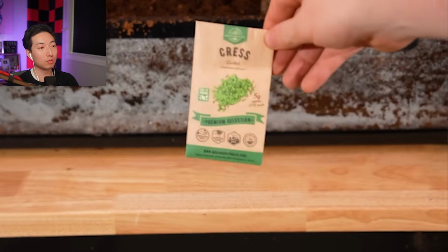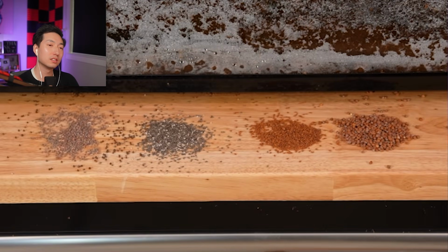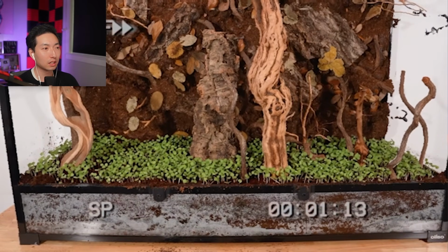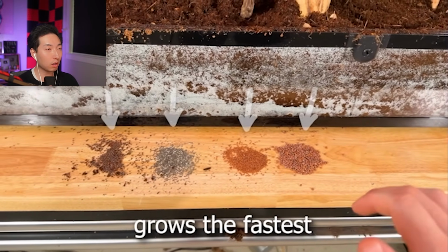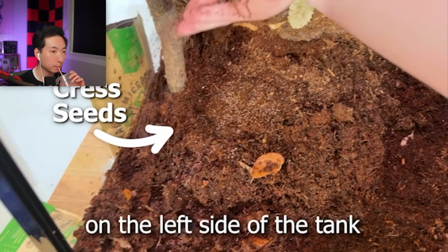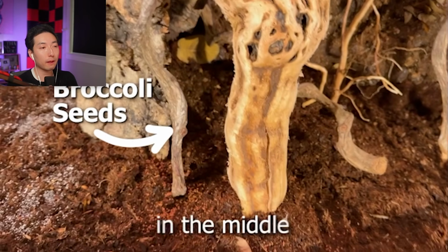These are seeds, but not just any type of seeds. I went out and bought the 4 fastest growing seed types of all time because I want to do a time lapse of this tank coming to life. So it'll be interesting to see which of these 4 seeds grows the fastest. So we're gonna first start by sprinkling cress seeds on the left side of the tank, chia seeds, and the broccoli seeds in the middle.